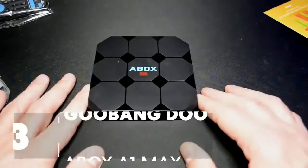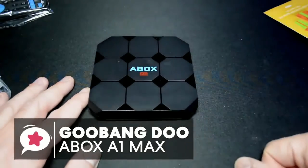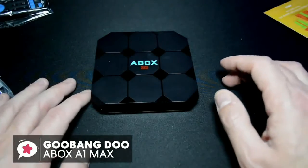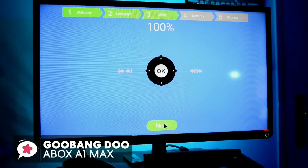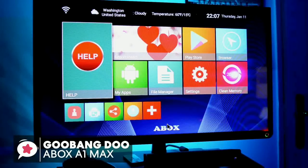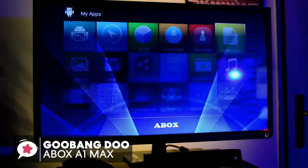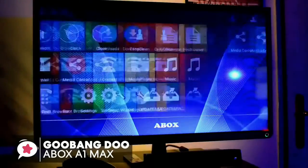At number 3 is the Gubangdu ABOX A1 Max Android 7.1 TV box. The level of compatibility is one major factor to look out for when shopping for the best Android TV box. The GooBangDo TV box is a high-quality Android 7.1 TV box that has been designed to offer you a great entertainment experience. So let's see why it made our top 5.